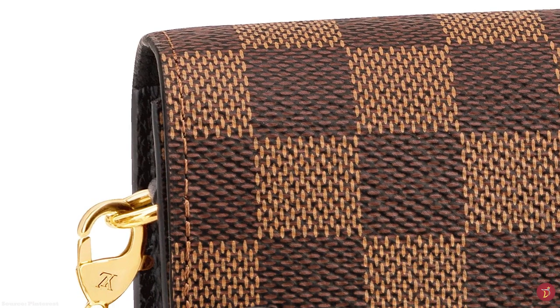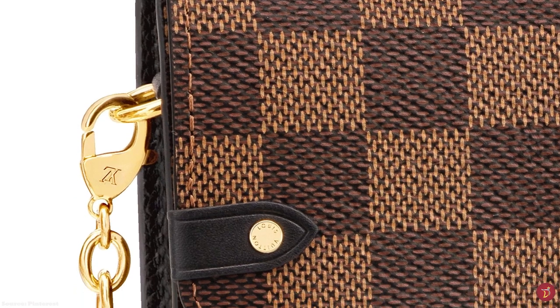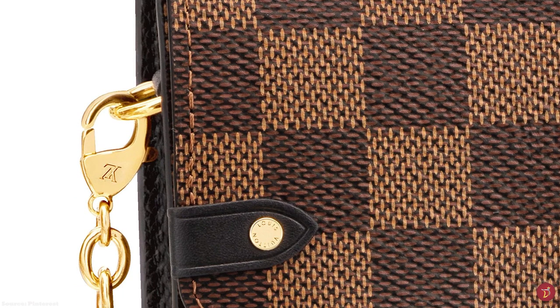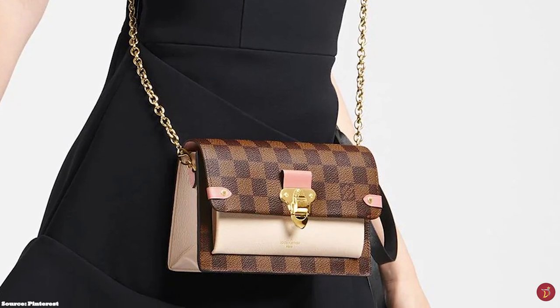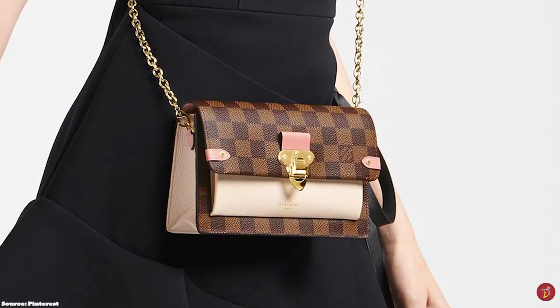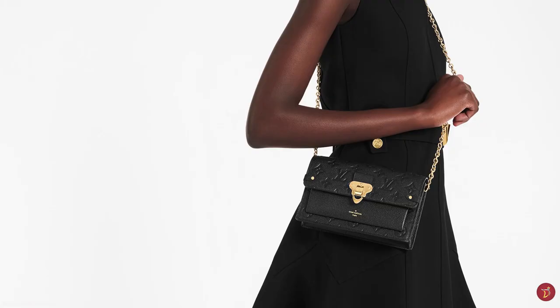The Louis Vuitton Vavin chain wallet is a beautiful transitional bag, taking you from day to evening effortlessly. The Louis Vuitton Vavin chain wallet bag features many Louis Vuitton house codes and showcases Louis Vuitton's history and heritage. The price of the Louis Vuitton Vavin chain wallet starts at upwards of £1,260.